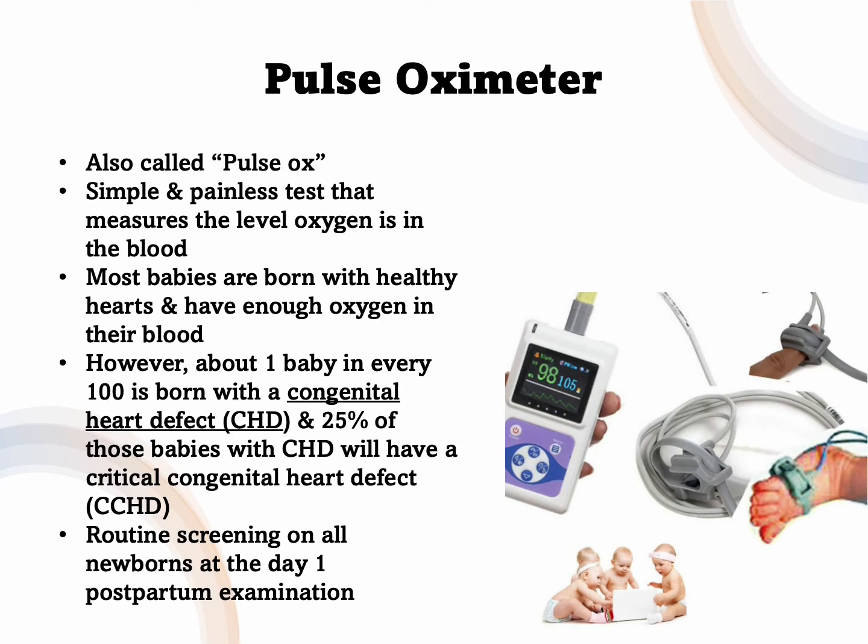A pulse ox is used to screen for critical congenital heart disease, or CCHD. 1 in every 100 newborns will have a congenital heart defect at birth, and 25% of those babies will go on to develop CCHD. This screening is done after the first 24 hours of life and uses a pulse oximeter for assessing the oxygen levels.